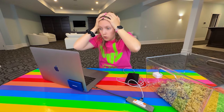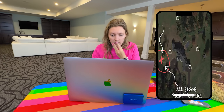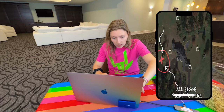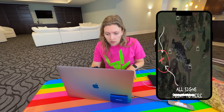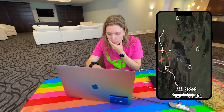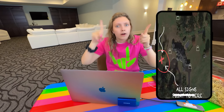Oh no, no, no, no, no, no. Sharers, look at this. Wait, please don't tell me this is our house. Yeah, because it has the pool house, pool, the barn, the solar panels, and the pond is over there. Yeah, this is our house. And there's little ghost symbols all over. No, wait, please tell me this is a prank. All signs point to here, and there's a red X right in front of the pond.